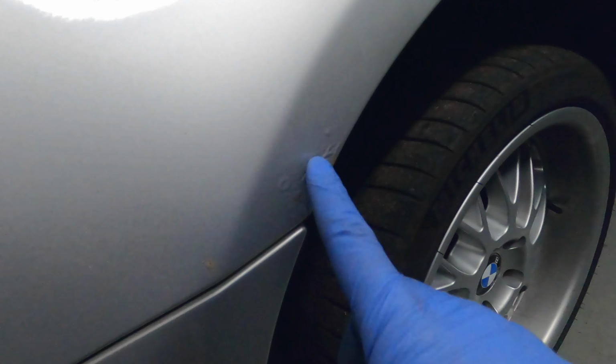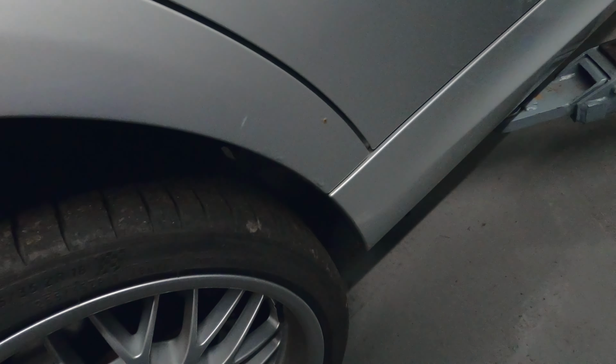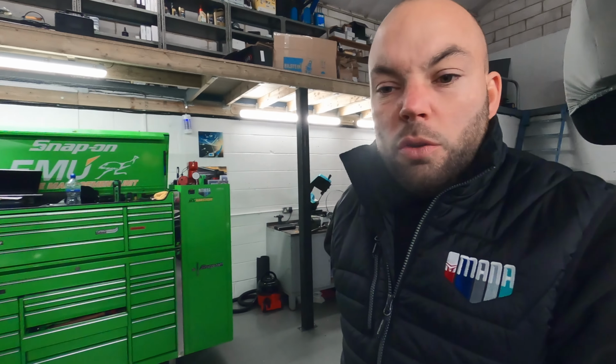So I'm gonna get that sorted out. But as a whole, for a 187,000 mile car, she's a beaut. It's a bit of a strange story. It was owned by a guy apparently that had a full BMW warranty right up until 2020. So it had a like £165 a month warranty, that's what I've been told.